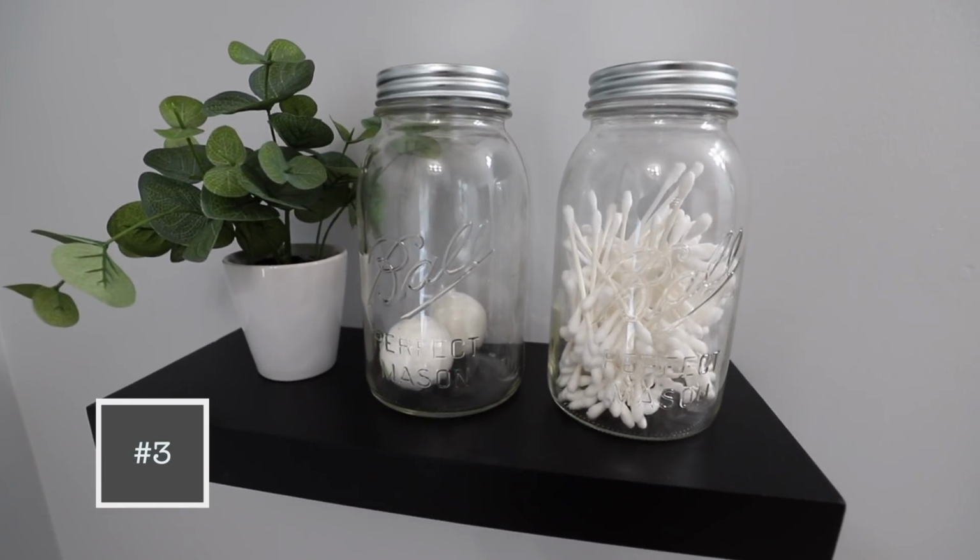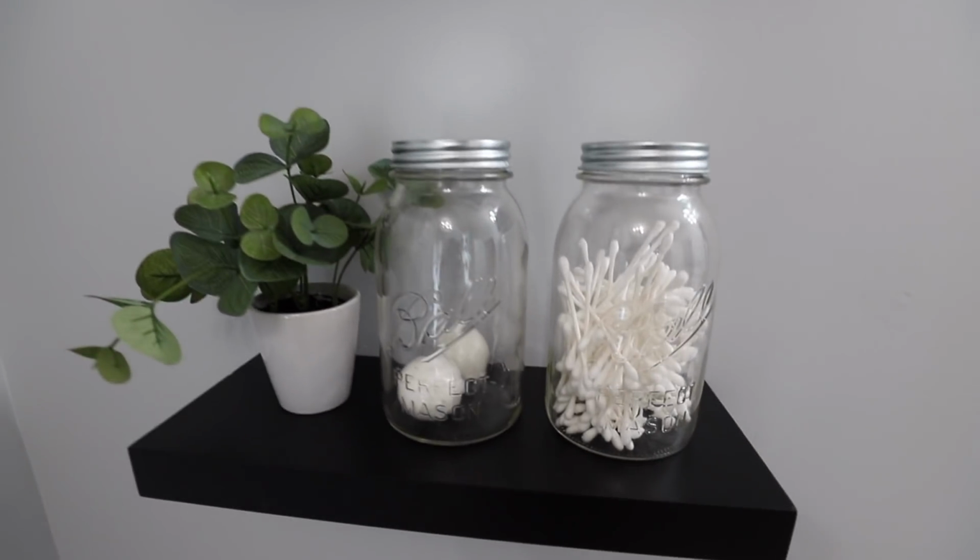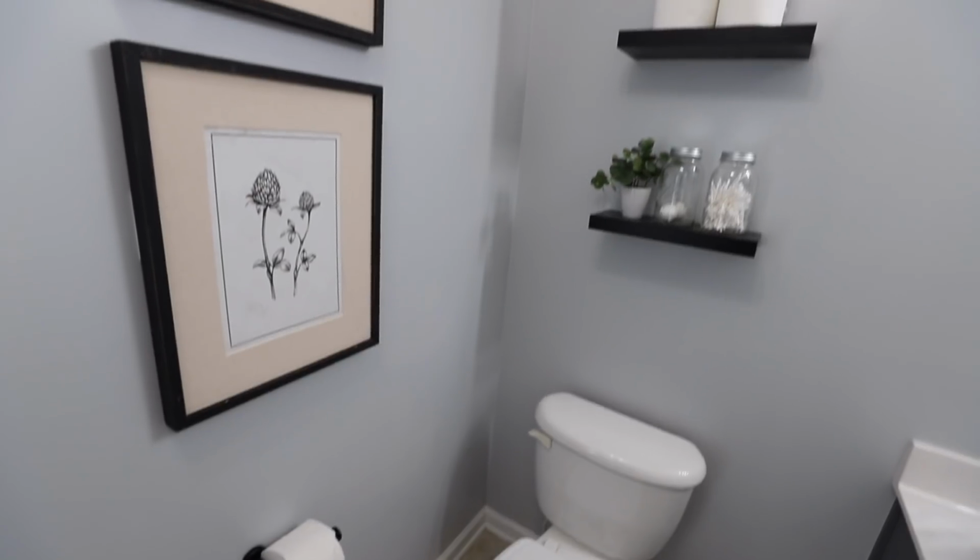Another favorite product of mine are their clear glass jars. And I love the jars that have a singular lid, not in two different pieces like traditional mason jars. These work so well in bathrooms for that clean, open look, and they also work great in pantries.